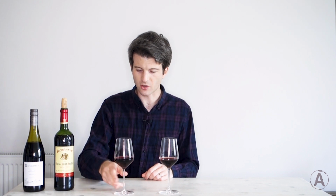Similar sort of flavours. There's not too much development of flavour, there's not too much else that I'm smelling. It's mostly just that plum, a little bit of mint or something maybe, creeping in on the Australian one there. Now, let's put them in our mouths.